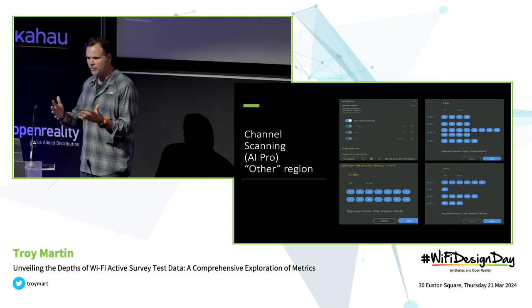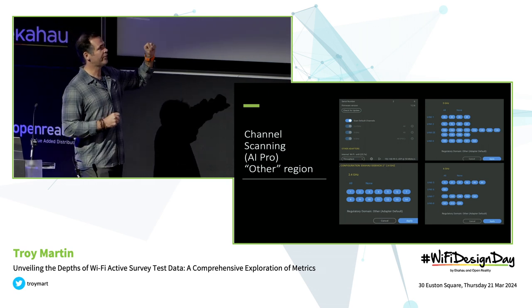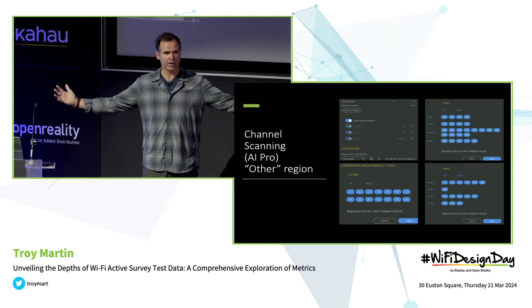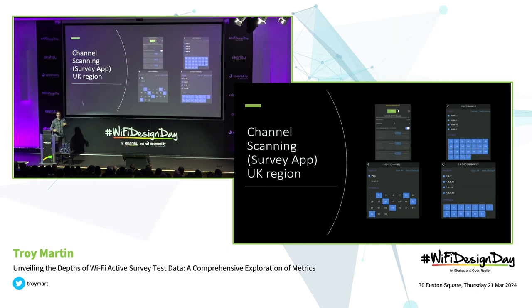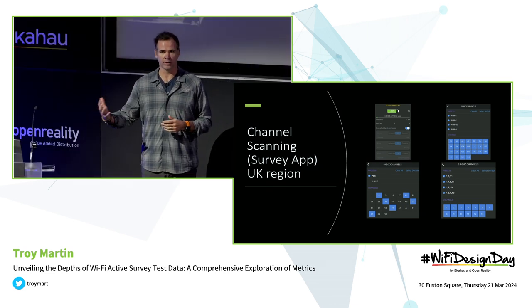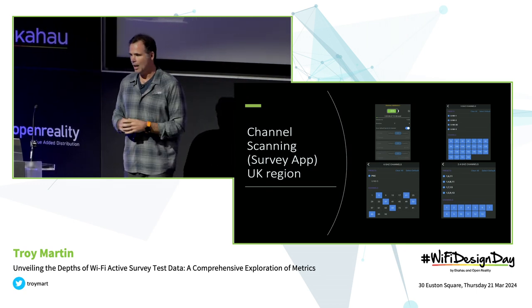it's pretty straightforward on 2.4 and 5. But in AI Pro, if you guys weren't aware, when you scan 6 gigahertz, it only scans the PSC channels, right? Not all of the 6 gigahertz channels, just the PSCs. Now, if you were to perform a survey using your iOS device, by default, you have access to all the channels, but it only scans the PSCs on 6 gigahertz, right? So if you wanted to get visibility into all of the 6 gigahertz channels, you would have to manually configure which channels are configured on 6 gigs. Right, because there could be rogue APs, neighbors on the floors above, below you, across the street. You may want to get visibility to all of those channels.